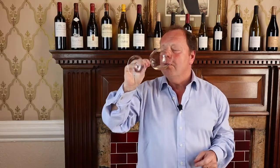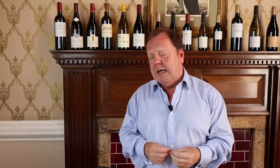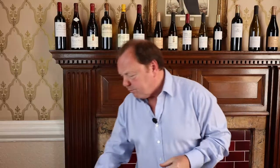And on the palate, very important, lovely racing acidity, which is so important to a wine like this, to have that balance of acid and fruit. Lovely lemony and slight citrusy fruit there, absolutely wonderful. And the flavour goes on and on and on. That really is a super wine. You can probably tell I like this wine.